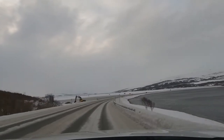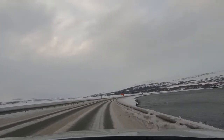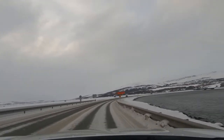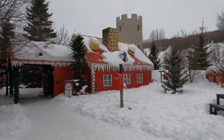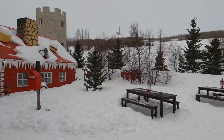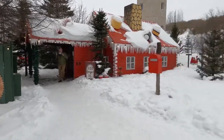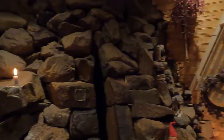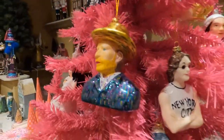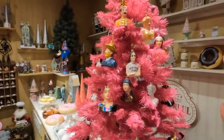So while our adventure in Akureyri city centre may have been over, there was somewhere nearby I wanted to visit. The Christmas Gardens, where it is Christmas every day. This little house, modelled after some kind of fairy tale house, is actually a Christmas shop which sells Christmas ornaments all year round, including some rather funky ones. And if you are around the channel at Christmas time, you know I'm a fan of a funky Christmas bauble.